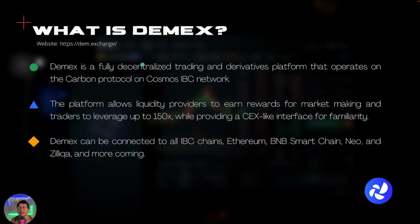So Demex is a fully decentralized trading and derivatives platform that operates on the Carbon protocol on the Cosmos IBC network. So that means we are Cosmos IBC enabled. We are built on the Cosmos SDK, and we can connect to all of the Cosmos chains and have already established some partnerships with other Cosmos chains.